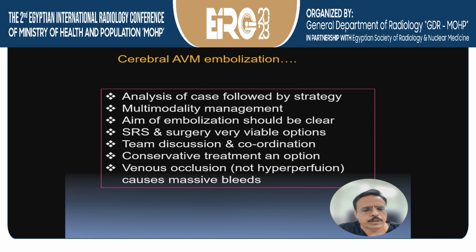Radiosurgery and open surgery are very viable options. Team discussion and coordination is very important in these patients. Conservative treatment is an option in many of the AVMs. And it is the venous occlusion, not hyperperfusion, which causes massive bleed. So if you're doing embolization and there's venous occlusion, you have to pursue that case for complete occlusion by intervention or by open surgery. And as I showed you, some of the cases show how we manage these patients.